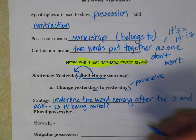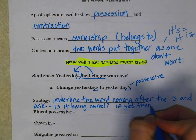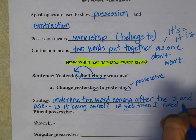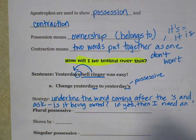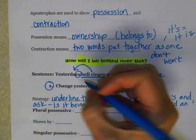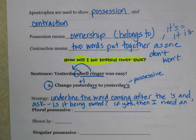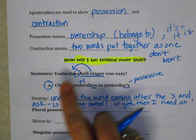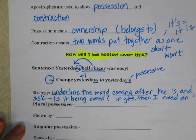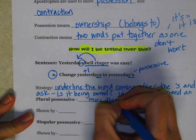If the answer is yes, then I need an apostrophe. Okay? So, does the bell ringer belong to yesterday? Yes, it does. So that would be my answer choice. Don't change yesterday's to yesterdays, because I'm not talking about more than one. Are there multiple yesterdays? Or does the bell ringer belong to yesterday? There's not multiple yesterdays. This is possessive. Okay? So plural possessive means more than one.